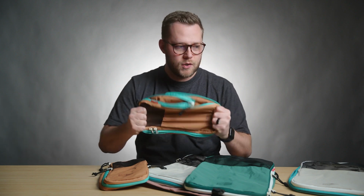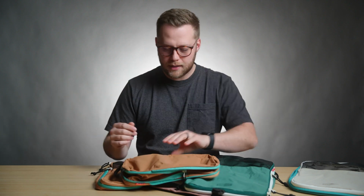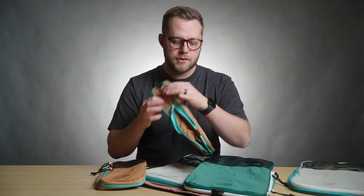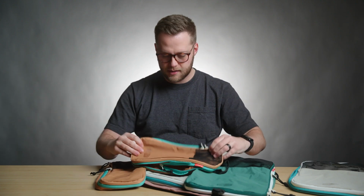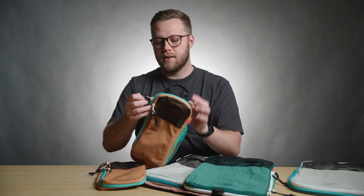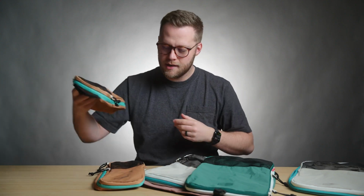Same thing for the packing cubes, super durable but super lightweight as well. And they have this really interesting compression zipper here. So you pack it with a ton of socks, for instance, and then you use the compression zipper to zip it all around, and of course compress it down to a smaller size. Throw that in: socks, underwear, shirts, pants.